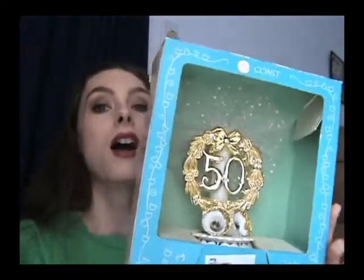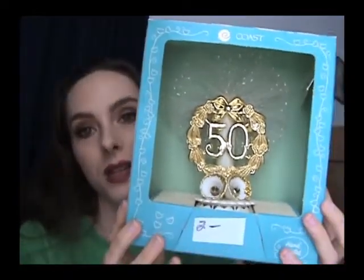I went back to another section, and there was all this stuff on a shelf, and I was looking at everything around it, and then smack dab in front of my face, and I can't believe I almost missed it, was this 50-year anniversary cupcake topper, or cake topper, I'm sorry. And as you can see, this was only $2. It's still in the box. I actually might keep this one because it's too precious to maybe sell. I don't know. I'll think about it.